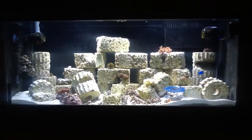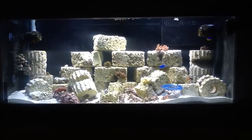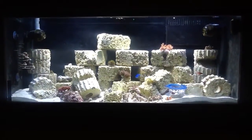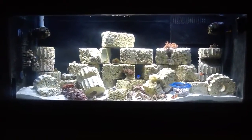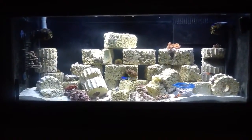It's an update on my 75 gallon in-wall reef tank with the DIY live rock. I'm going to call this week 5. I'm thinking it's probably close to week 5. It might be Wednesday. I think that would actually be week 5.